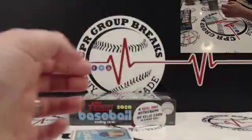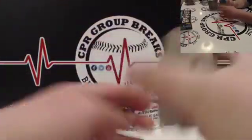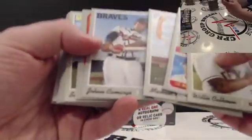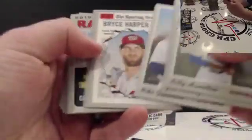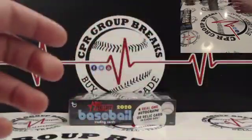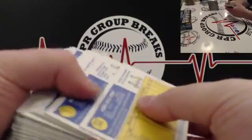Yeah, Fletcher and Ward for the Angels. Got a scratch off of Syndergaard. Trevino and Springs. And that'll do it. Let's check quick for the yellow backs. Easier this way.